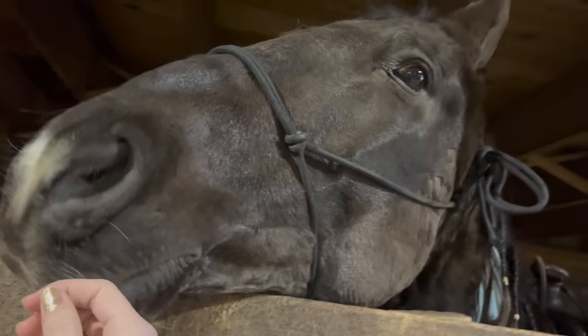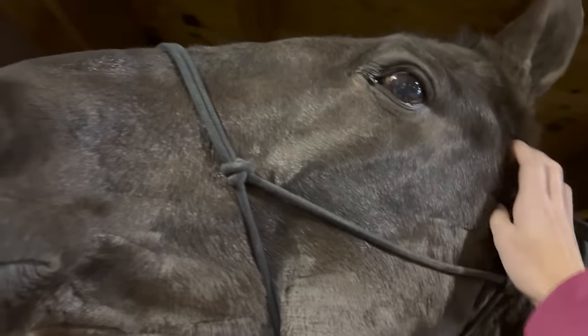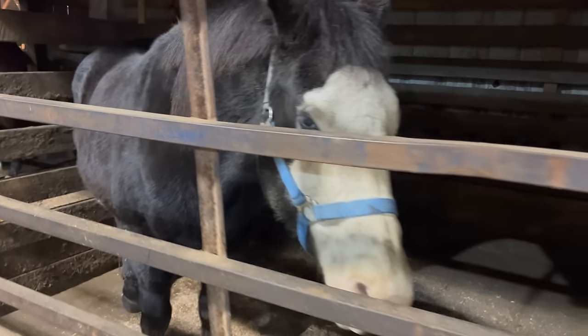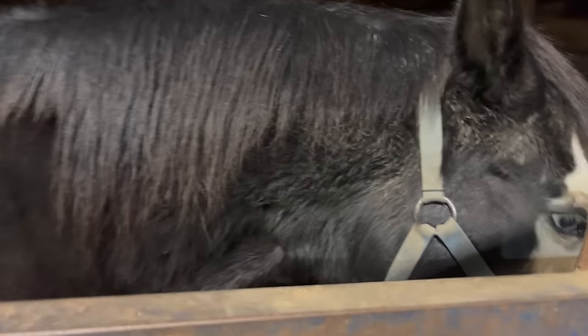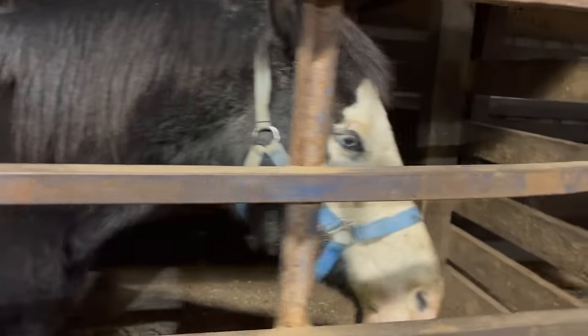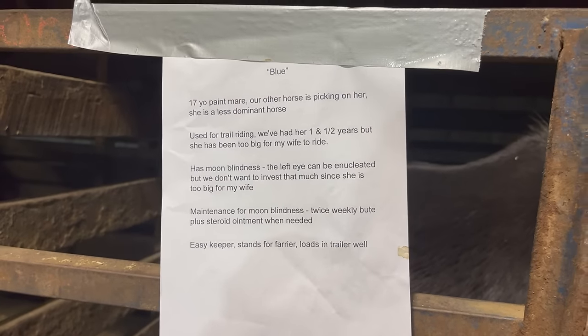So right now we are looking at the cataloged horses, the ones that are explained on the papers. This horse here was pretty cute and really curious. It kept sticking its head over. I thought this horse was so sweet. And then this one over here looks a bit older. She is really pretty. I really love her blue eye. And then they also have a paper of her information. You can pause if you want to read it.